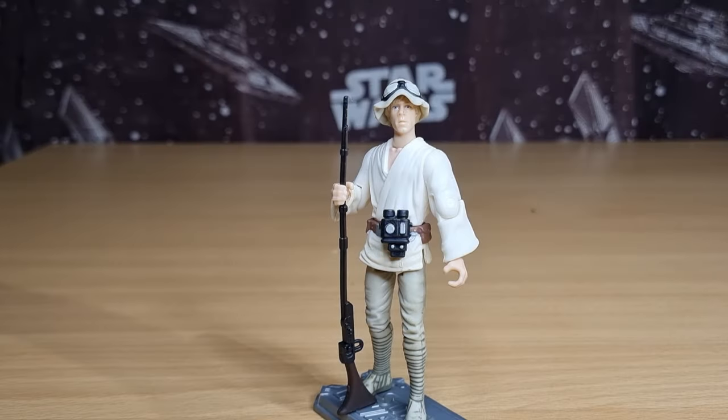Hey, Star Wars fans and action figure collectors, welcome back to another episode of Power of the Force Fridays. We're taking a little jump forward, going back to the future. 1998, coming towards the end of the Power of the Force 2 line. Hasbro's eagerly amping up for The Phantom Menace to be released the next year in 1999.